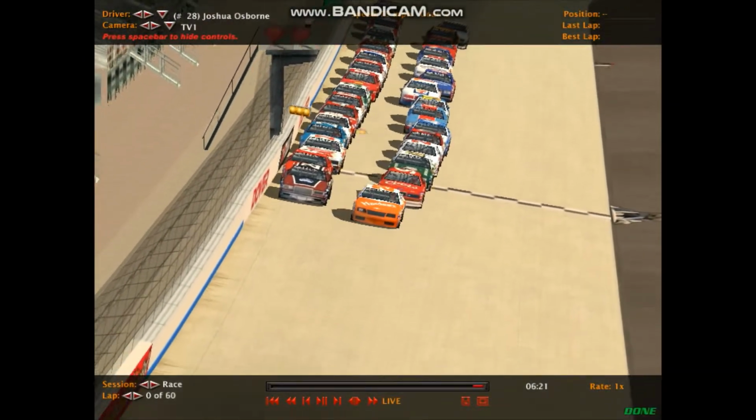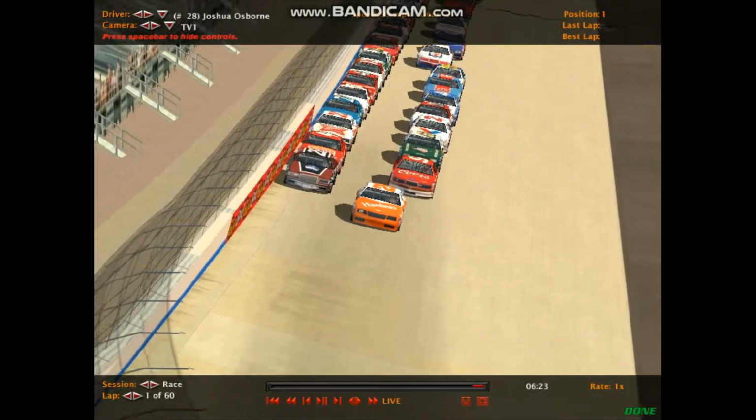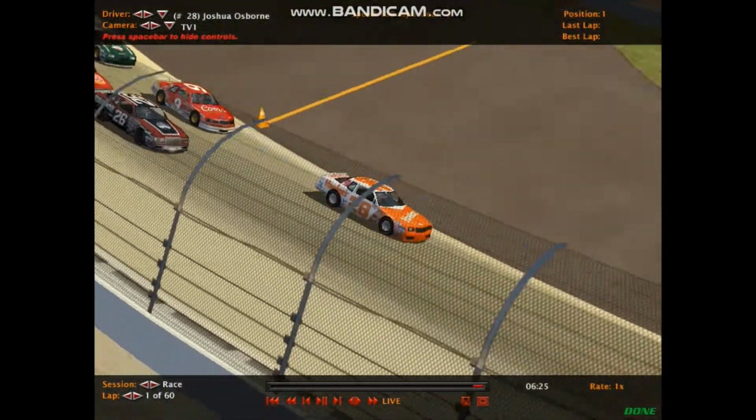Field comes off of turn number 4. The pace car is gone, the green flag's out. We're underway here at Dover in the Peak Antifreeze 400.